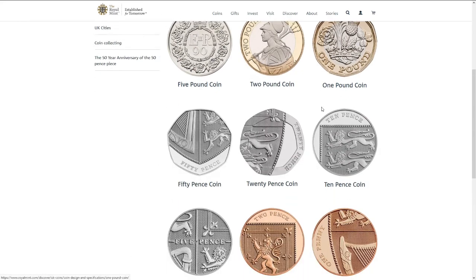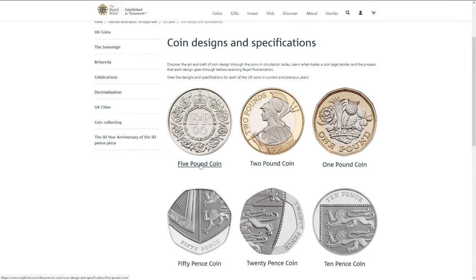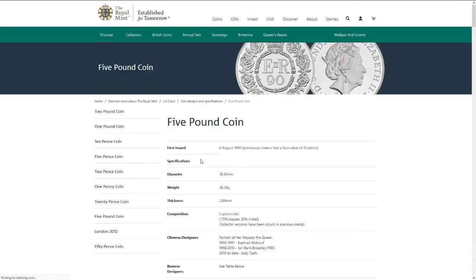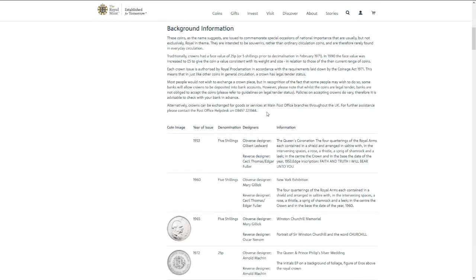The next section, coin designs and specifications, that has more detailed information about the individual coins. For instance, here we're looking at all the designs from the 1 penny back up to the £5 coin, what used to be called the Crown. That had a face value of 25p prior to 1990.